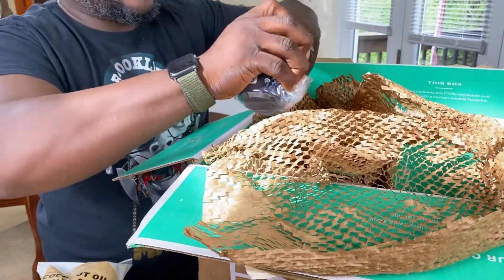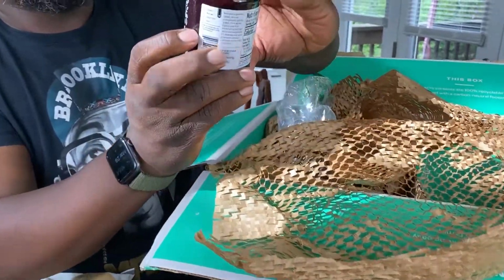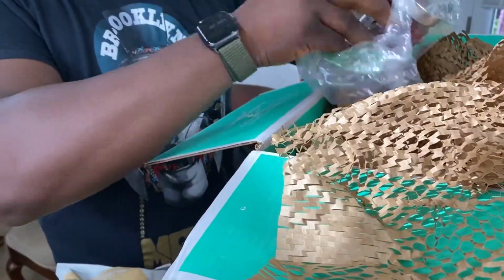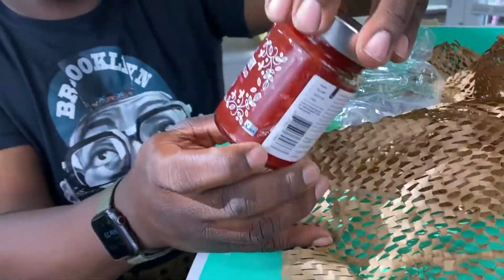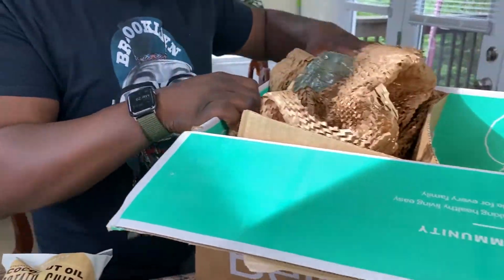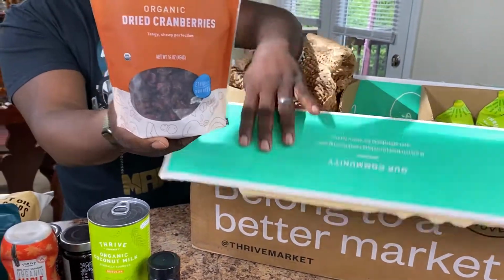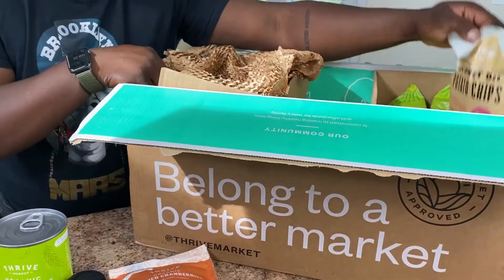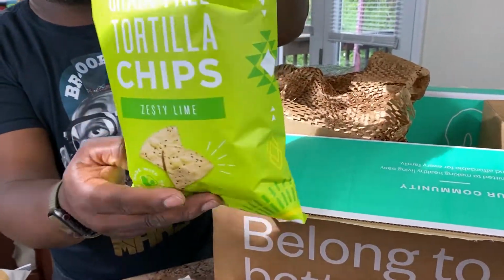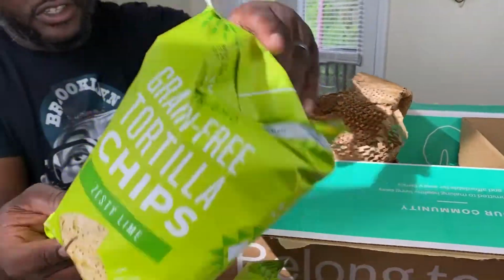So here are the jelly spreads, and I think this was the super blend fruits. So something for some toast or some biscuits. And here is the strawberry. That's gonna go good with some toast, I hope. Wow. Got some dried cranberries. Some more coconut corn chips. Some zesty lime tortilla chips. More tortillas.